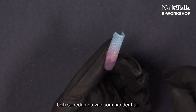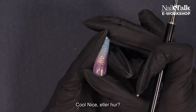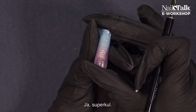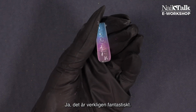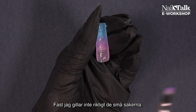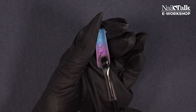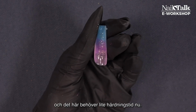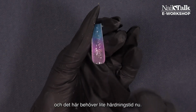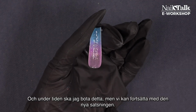And then look already what is going on here. Cool. Nice, right? Yeah, super cool. That's already so cool. I love the bubbling effect. Yeah, it's really awesome. Although I don't really like the small hole things. There's a name for it. But this is so cool. A little bit more of the purple. And this needs some curing time now. And in the meanwhile, I'm going to cure this. But we can continue with the nail bed.